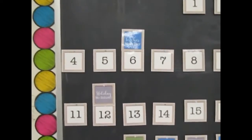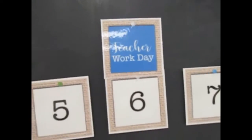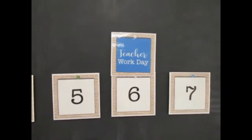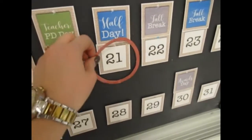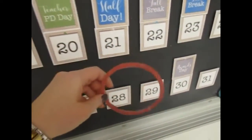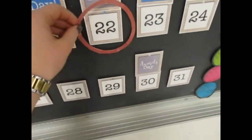So yeah, I printed these all out and laminated them, and then I put magnets on the back, and then I just swap them out for each month. And the nice thing about this is they have these specific cards that can tell the students why we're not in school, or there's ones for fall break. And then I just made this red circle and attached magnets on it. It's super flimsy and not the greatest, but it works.